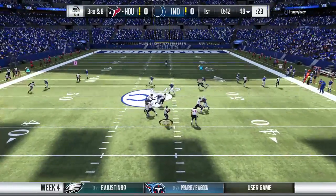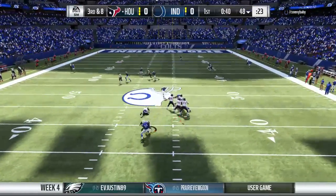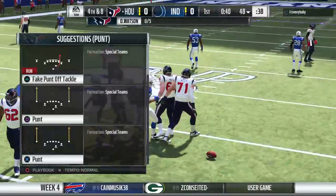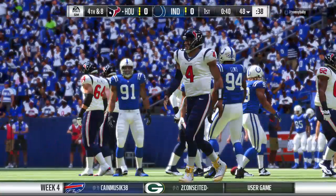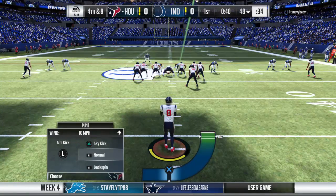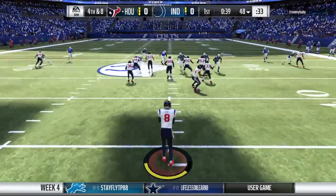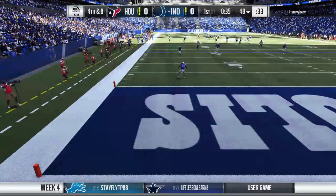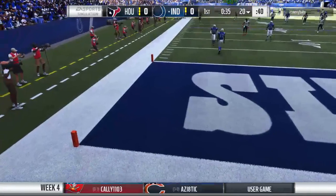Out of the gun, Watson. A hit as he throws there, incomplete. They're bringing a lot of pressure here already in the first quarter. Already sacked him once. Now they get in there and knock another one away. You think maybe that tuck rule being gone makes defenses a lot bolder? Yes, indeed. That time, lucky that the arm was going forward. Incomplete pass.